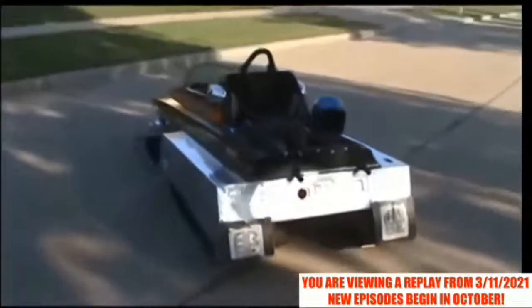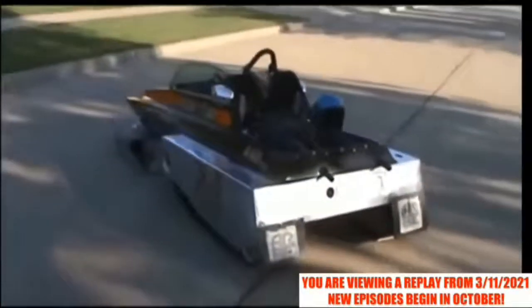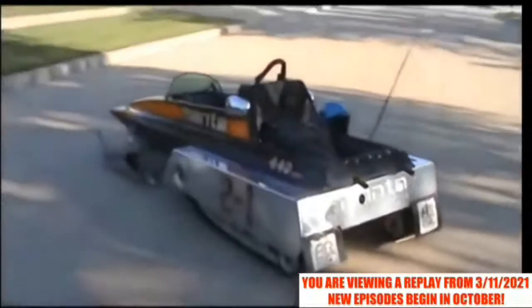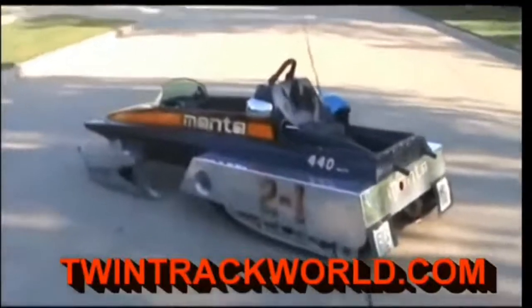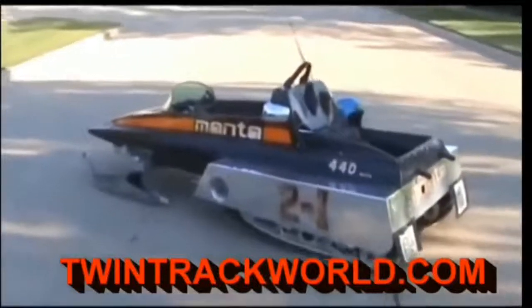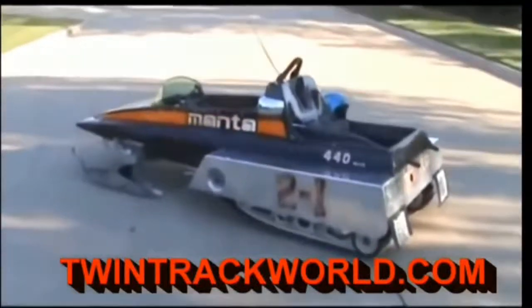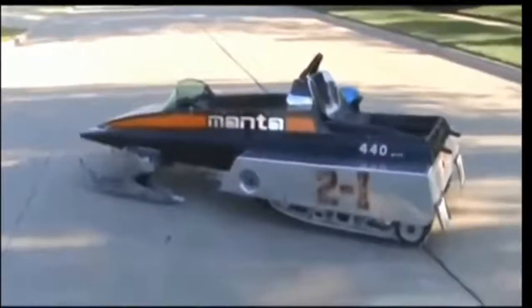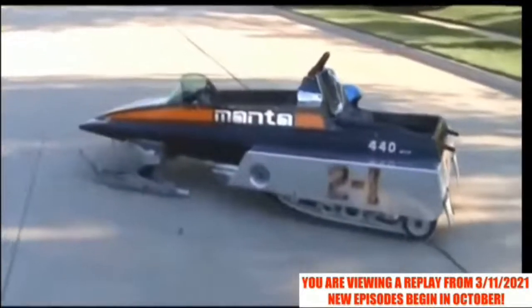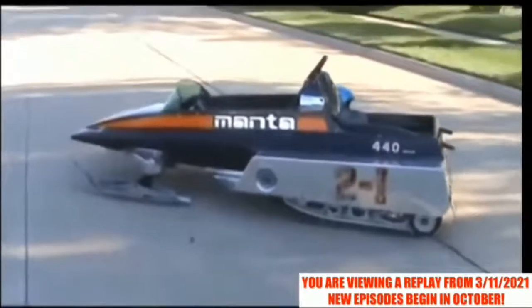If you'd like to learn more about this sled and other twin track sleds, please visit twintrackworld.com, the official website for Raider, Manta, and Trail Roamer snowmobiles. We look forward to hearing from you and seeing you at upcoming events.